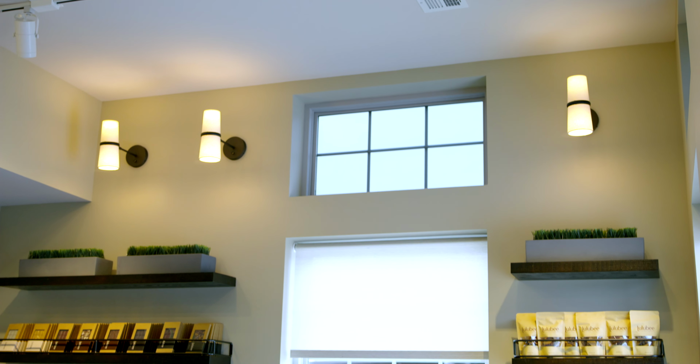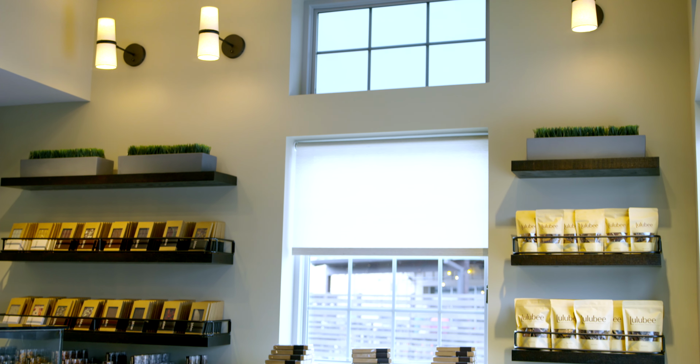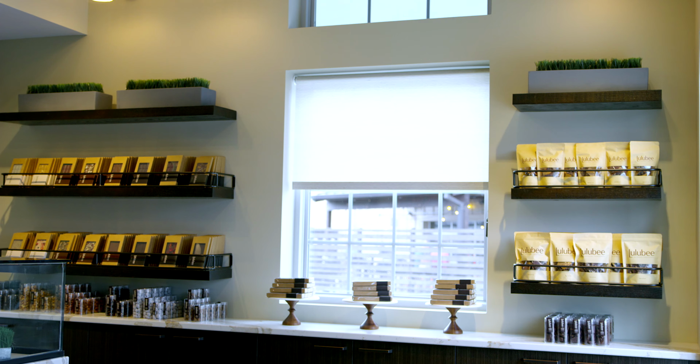Then we illuminated the entire area with some beautiful wall sconces that are wrapped in a linen shade, which really takes us back to our original inspiration of staying with that natural texture. Last but certainly not least is the feature wall.